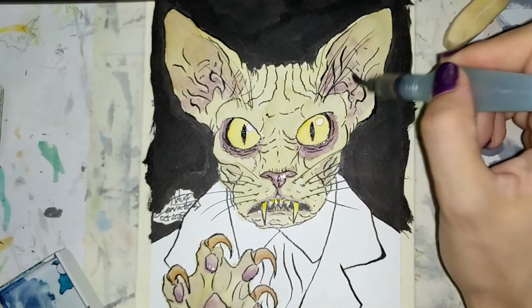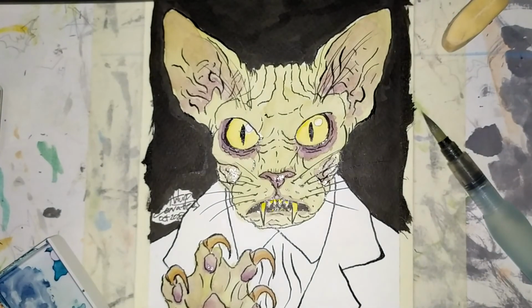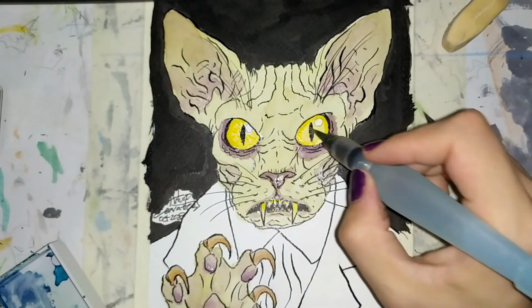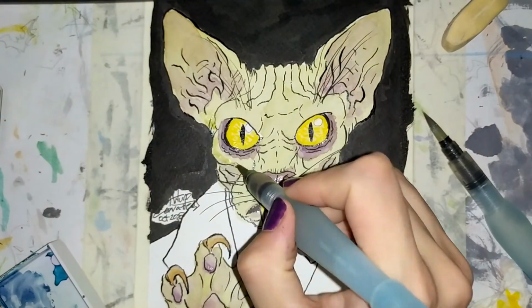Werner Herzog did a great remake of it with Klaus Kinski playing Count Orlok. But I still feel that nobody did it like Max Schreck, and a lot of it is in the eyes, which is why in my picture the eyes were so important to get right.